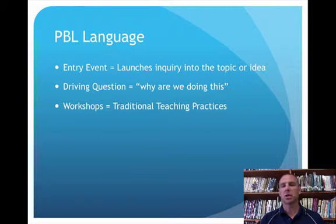Now, here's one that kind of is different. Workshops. Workshops are simply lectures that you do already, but we would use the word workshops in PBL. So if I had a collaborative group and they were working and I wanted to do a workshop on cloning, let's say, I'd say, okay guys, let's do a cloning workshop real quick, have a 5 to 10 minute lecture on cloning, and let them go back to work. So that would be a little workshop that they would go to.